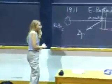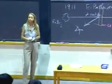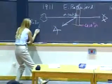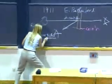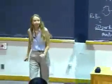And Rutherford looks over their shoulder. They do this again and again. Hey, it's real. It's real. And what's coming off? Well, the count rate is about 20 particles per minute. All right? Not large, but not zero.